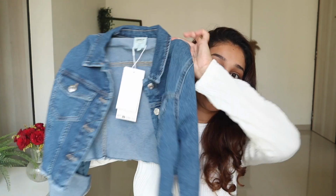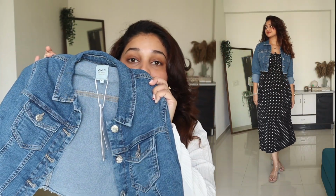So thumbs up. Next I picked up a crop denim jacket by Only, and oh my god, this one has my heart. If you know me, I love denim jackets and I'm always on the lookout for a good one. This is exactly that. If you don't pick anything else from this entire haul, do pick this one, because this is a stellar piece of clothing, and in this sale it's available at a very good discounted price, so definitely grab this one. I picked it up in a size medium and it fit me perfectly.